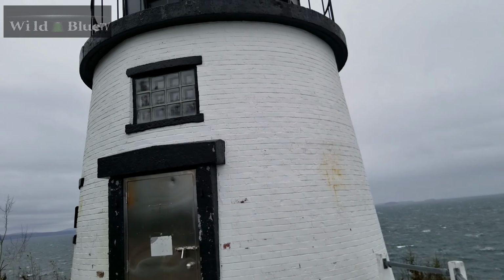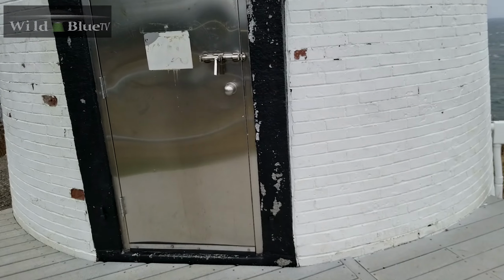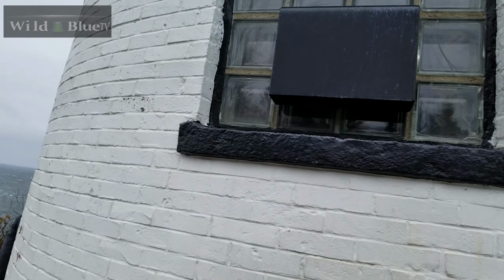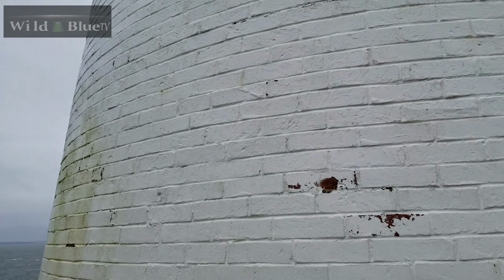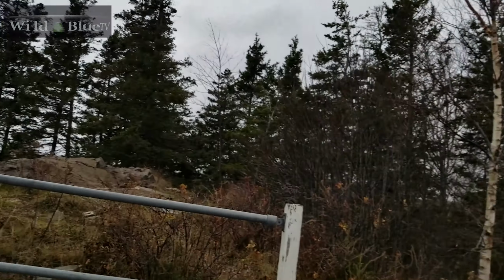Here's the lighthouse right here. The door seems to be locked, so we can't go inside. Check it out. Just kind of have to walk around it. It's not a very big lighthouse.